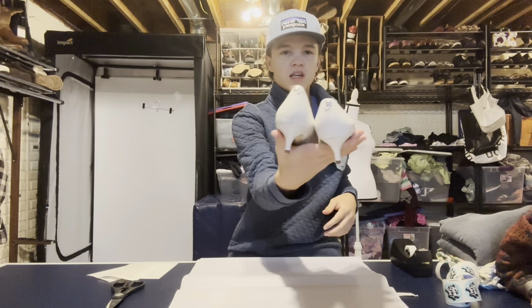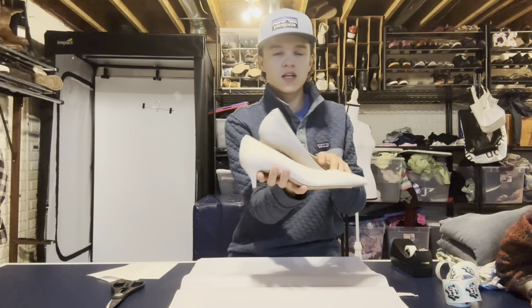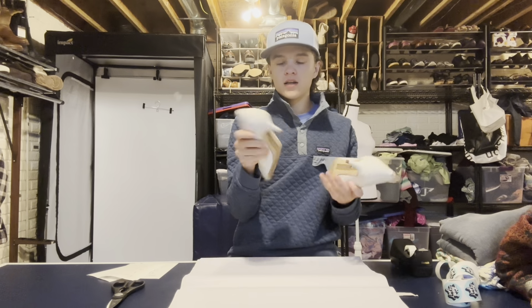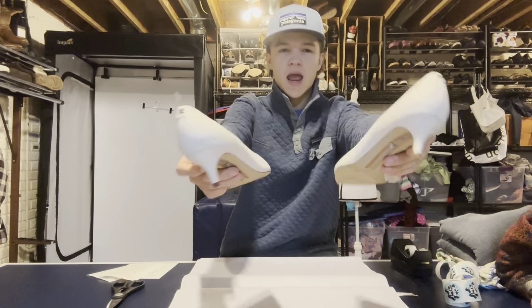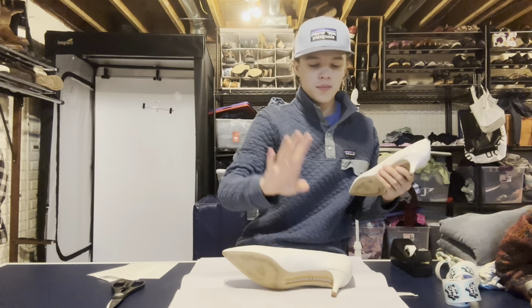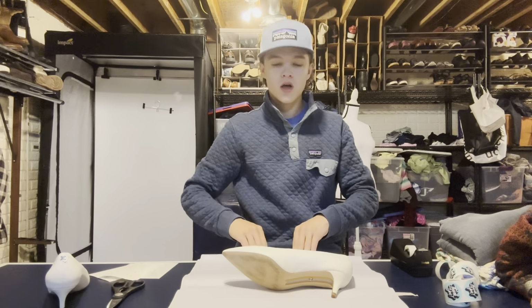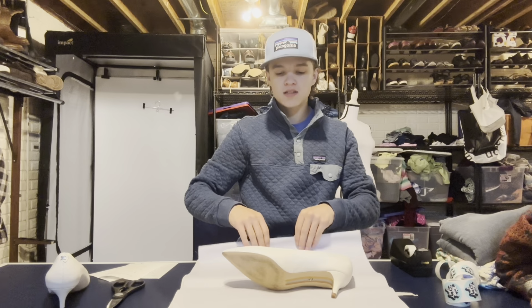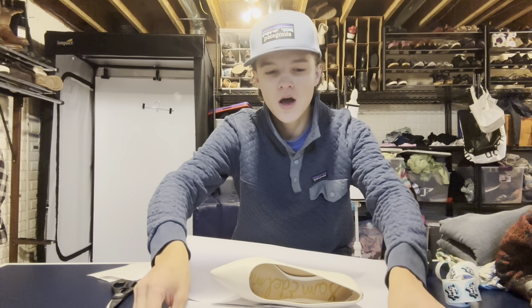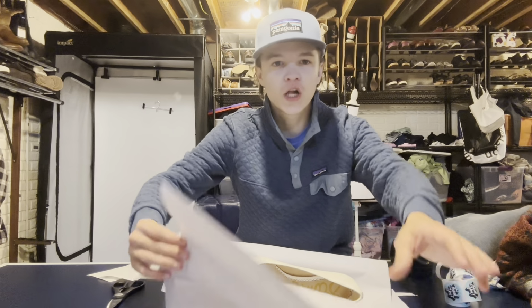For whatever reason, Sam Edelman pointed toe heels like this sell very fast for me. These are called the Dory, and they are very similar to the Hazel Pump, but they have a smaller heel. But the Hazel Pump does very well for me. I picked these up in the consignment store bag sale for $1. I listed them for $38 because the comps were very good on these. Some of them were over $50, but mine did show a few signs of wear.